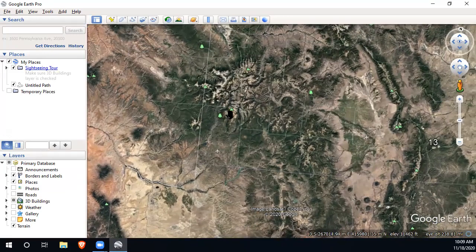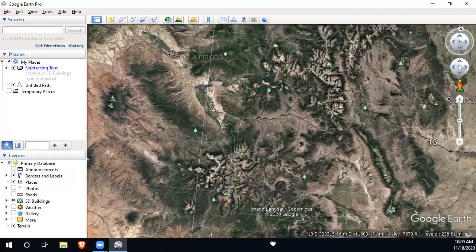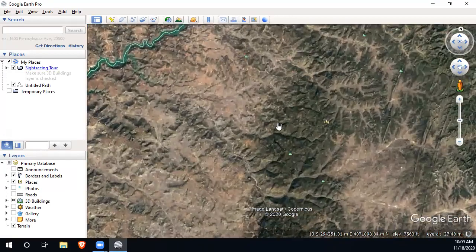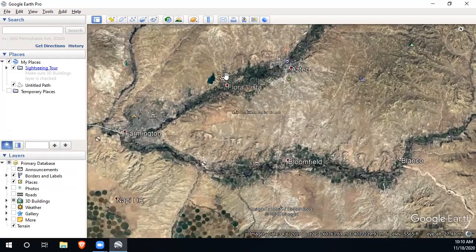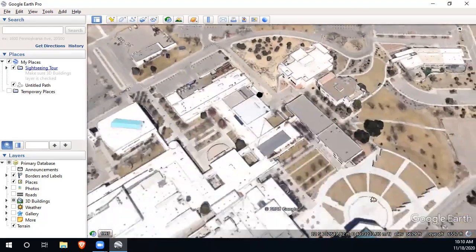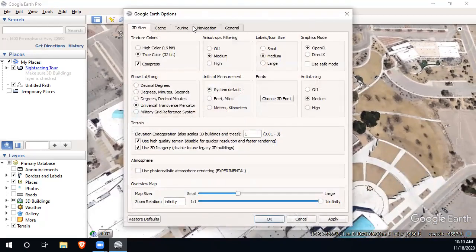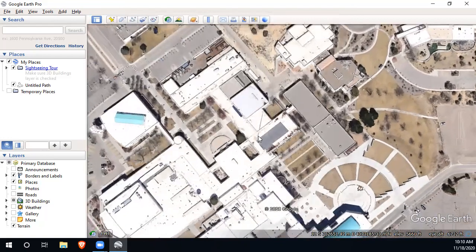It's by that graduation plaza. Where are we here? Grand Junction. Okay, I can't live like this. I have to set it to not automatically tilt while zooming. Thank you. Okay. There we go.